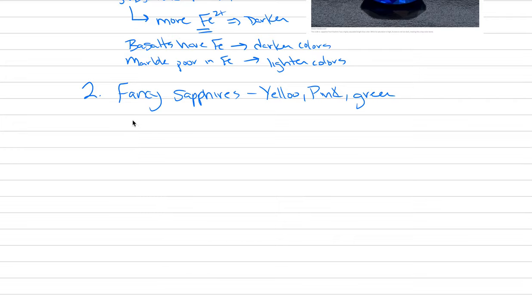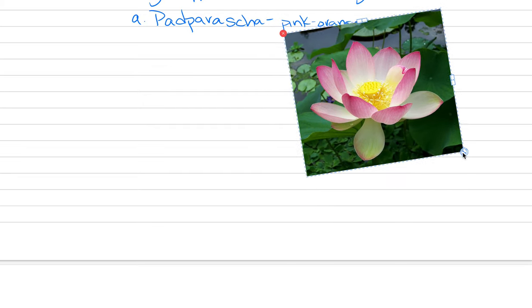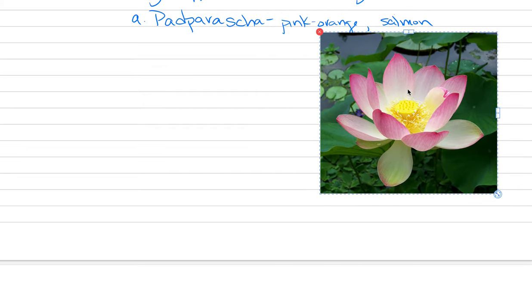The most expensive of all the different fancy sapphires is called Padparadscha, and this is a hard one to spell. Padparadscha is a beautiful color of pink-orange, or maybe we use the word salmon to describe this color. It's named after the lotus flower. This is a lotus flower that I grabbed off of Wikipedia. And the color of the tips of these petals is where the Padparadscha name and color stems from.